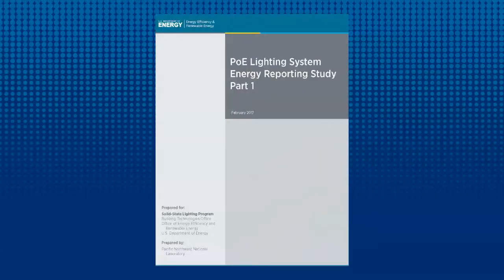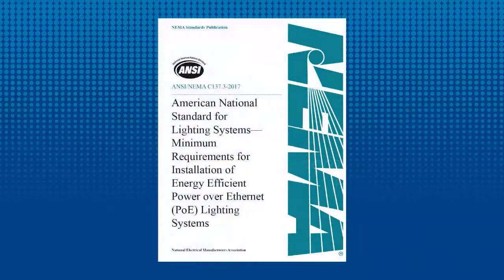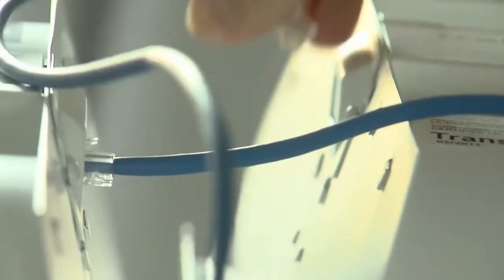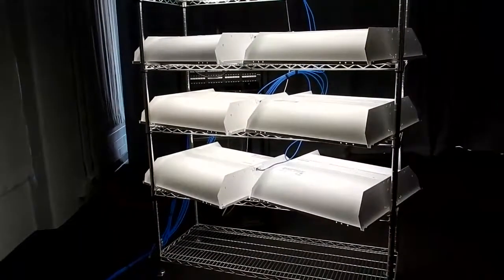Our February 2017 report on the energy reporting capabilities of power over Ethernet lighting systems identified a number of knowledge gaps and areas for potential future study. One area for exploration was energy losses in cables in PoE lighting systems. Fortunately, a standard was published shortly after publication of our report that provides guidance on minimizing energy losses in PoE systems. We decided to do some testing to develop some data that we can then share with the public. We're looking at a variety of different cables, 12 different models spanning a variety of manufacturers and different designs and wire gauges to see how they hold up.